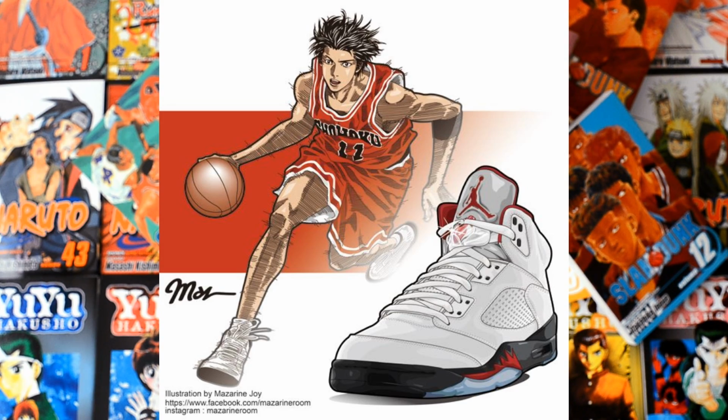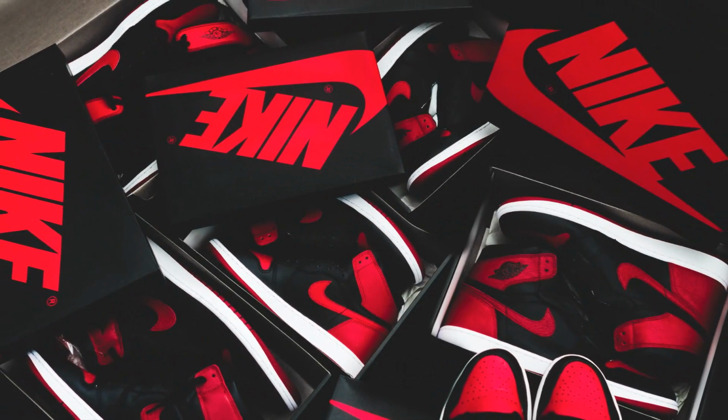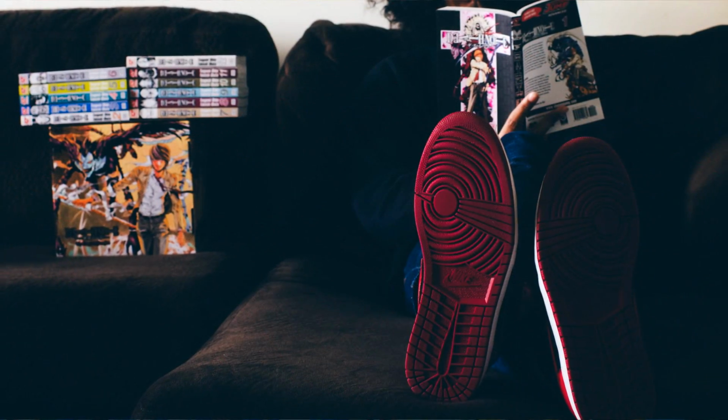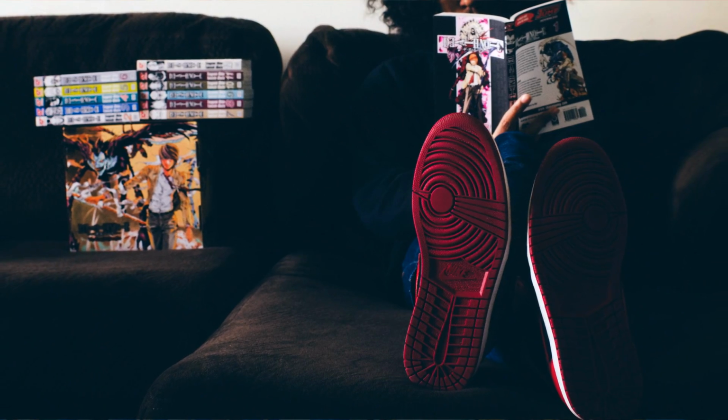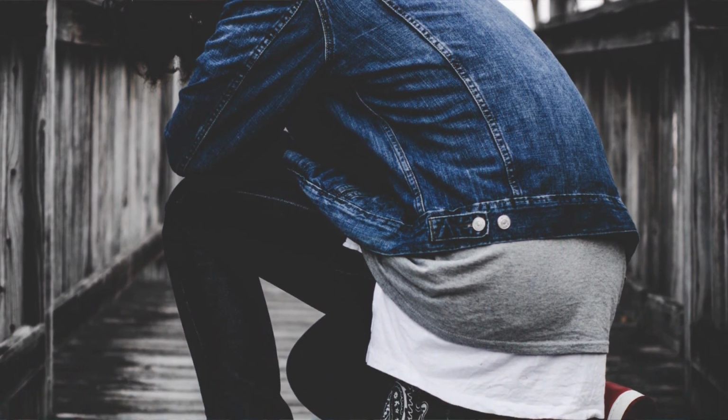And then later on we see Hanamichi Sakuragi wearing the Bred Air Jordan 1, which is my own personal favorite sneaker of all time. And that's just so dope to me. That's a sneaker that I probably wear one of the most often. It's one of the sneakers I've always prized in my quote unquote sneaker collection. And it's really dope to see.